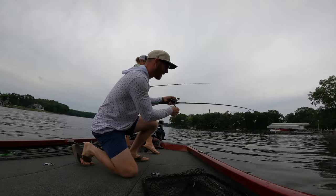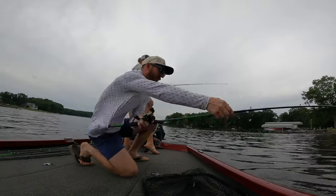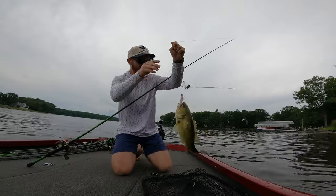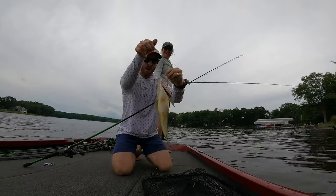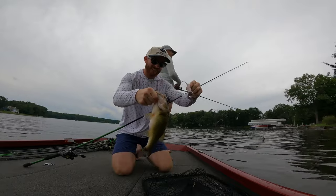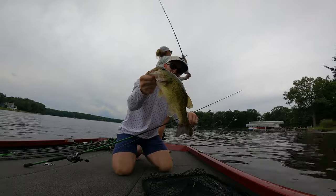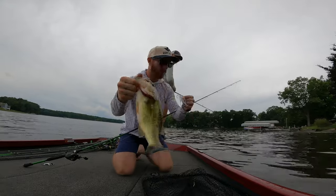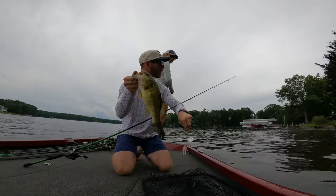Woo, that's fighting more like a Texas bass. Come on, get up here. No slack. Yeah, dang, it's fat. Look at, whoa. What kind of short chunk is that? That dude is so fat. That's probably 2.5 pounds, even though he's got the length of a 1 pounder, because he is plump. Holy smokes. Top water, let's go.